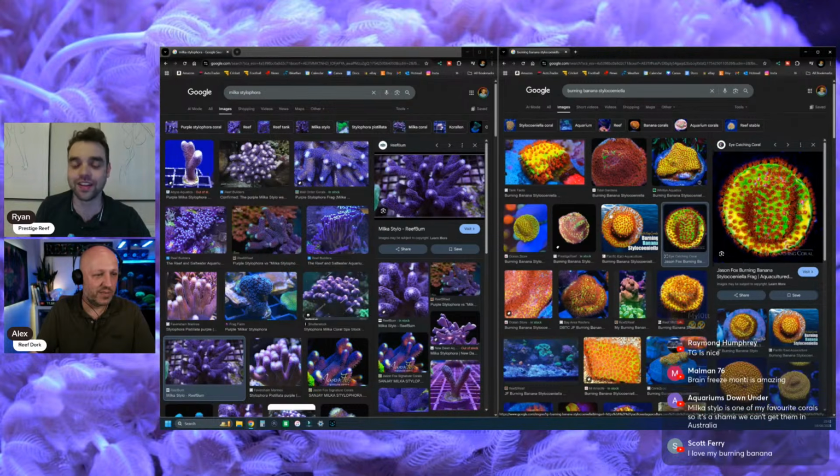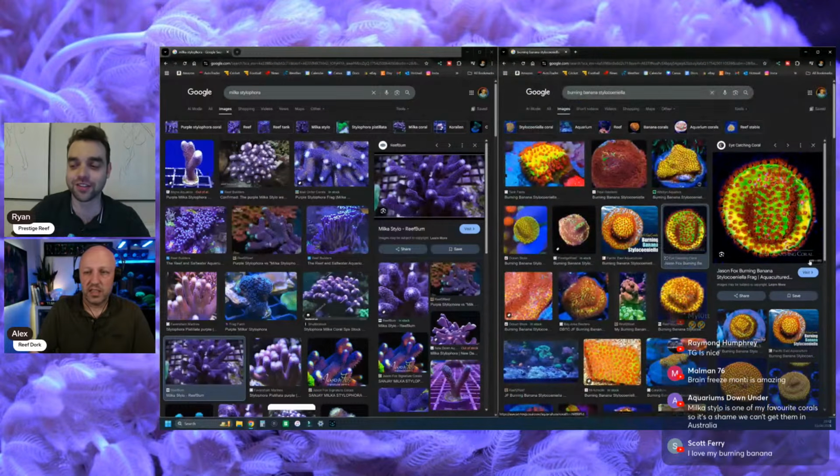Your honest opinion, if you saw a frag of each of those, which one would you say is better? Burning banana, by a million. The only thing is, I presume everyone classes those as SPS coral. I don't consider burning banana, I don't consider Stylosynelia to be SPS, because I think their care requirements are more similar to LPS corals. Yeah, I'd argue that's a fair assessment.